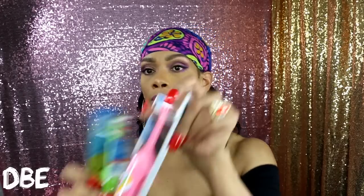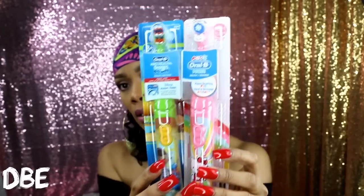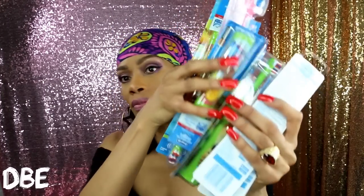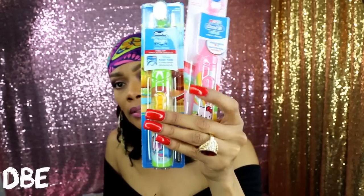On to health and beauty, I guess. I really don't have that much more. I picked up these Oral-B toothbrushes. They have Doc McStuffins and Hello Kitty. I've already given out, I picked up, I think about 15 of them. And all the Hello Kitties are already gone. But I got about 5 Doc McStuffins.